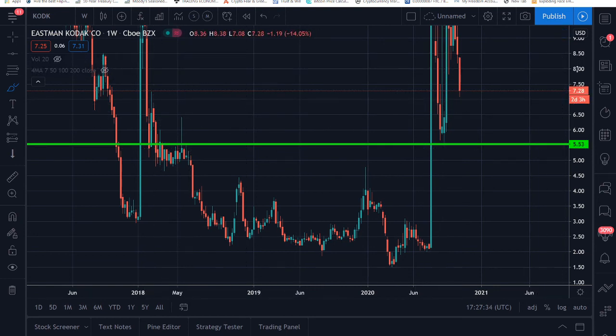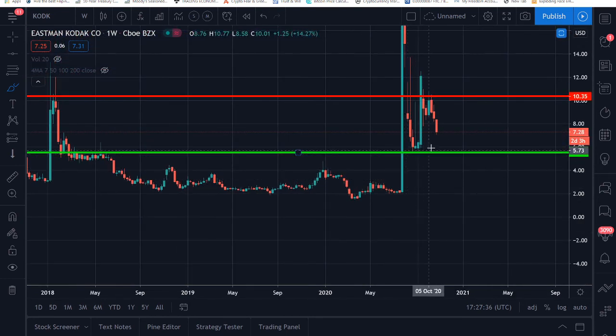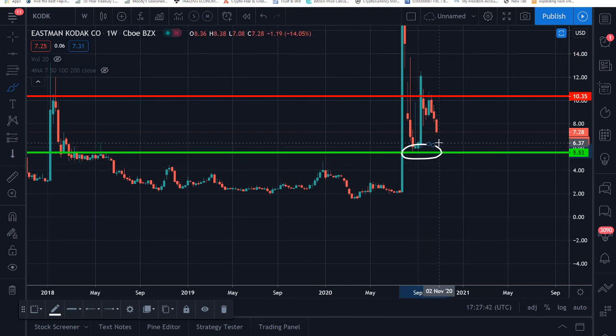And of course it moved up. And as we can see here on the weekly, it just kind of found a little bit of support there for now. Not guaranteed it's going to hold. It could simply go down and obliterate that level. Okay, I'm not saying it's guaranteed, but I do think it's an interesting landing pad there.